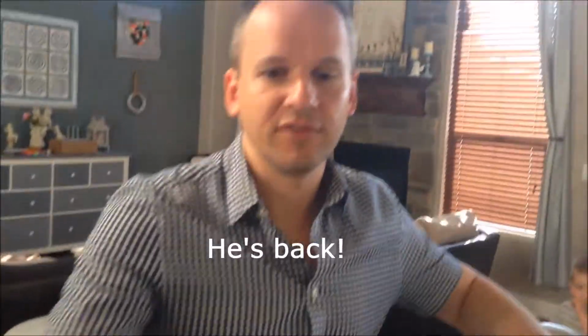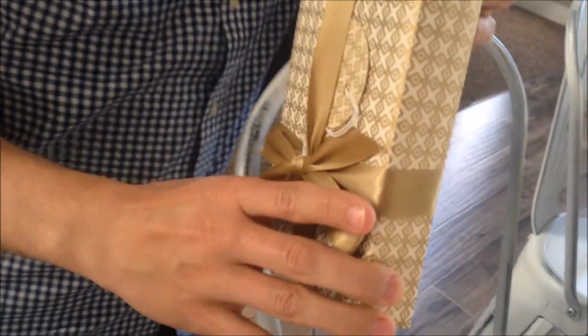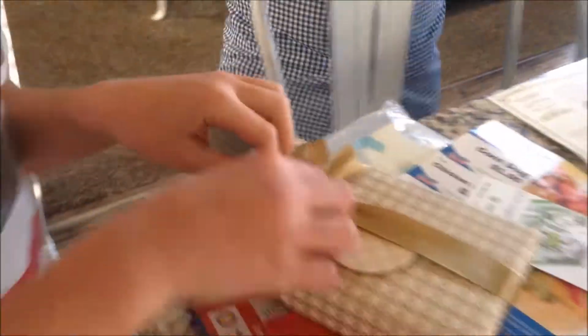It's chocolate made from chocolate beans in San Francisco. It's one of the only stores in the U.S. who does their own chocolate from the chocolate beans instead of powder. Hey guys, are you ready to try some? Somebody open it.